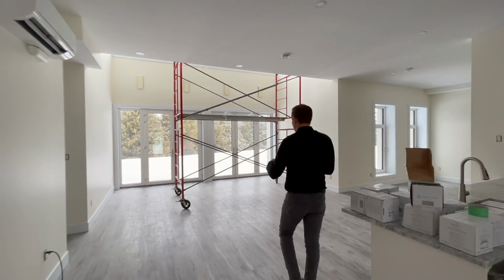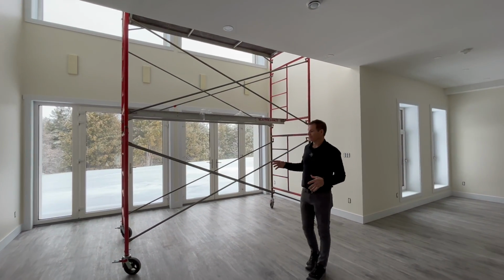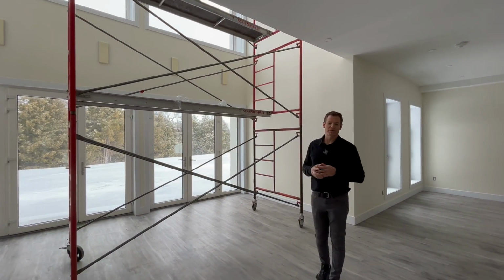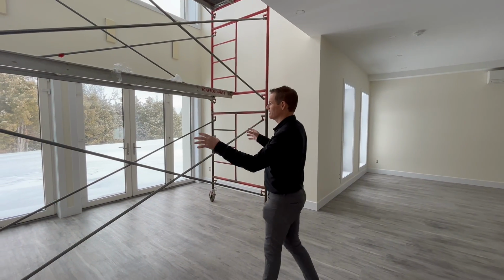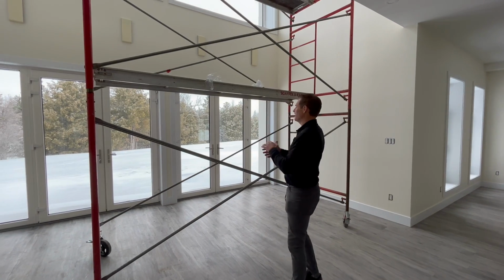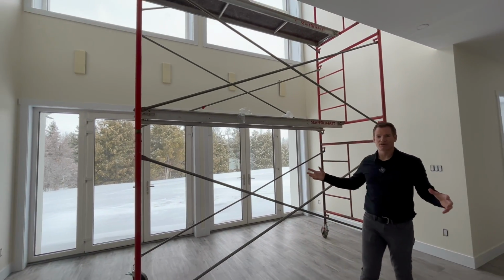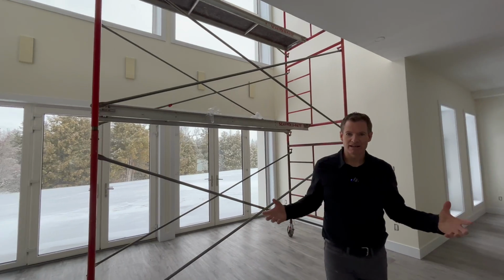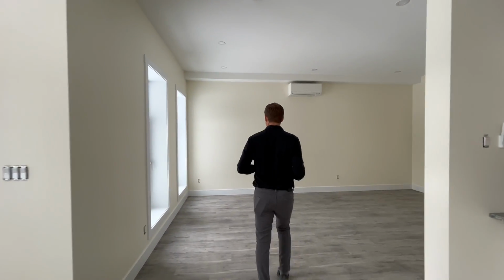Now into the main living area on the main floor. This is about a 450 square foot space, accommodating a dining room and a nice open living room. There's double doors leading out onto this beautiful backyard. Really open, lots of glass in this house, allowing all the natural daylight to come in so that lights don't need to be on during the daytime.